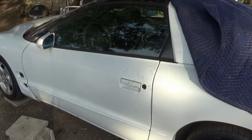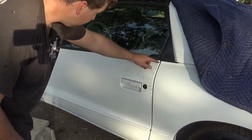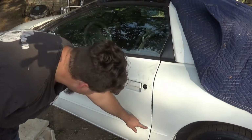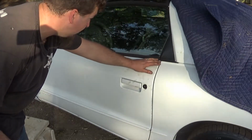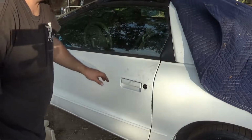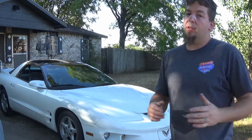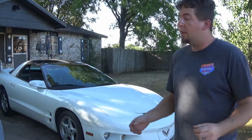I don't think I could get any better if I tried, to tell you the truth. It looks like I'm just a hair off right here and a hair off right there. And not even really, it actually looks really good. I think I'm going to leave it before I mess something up. Alright, so the Firebird's behind me. The new owners should be showing up anytime soon. Everything's working on the car as it should.